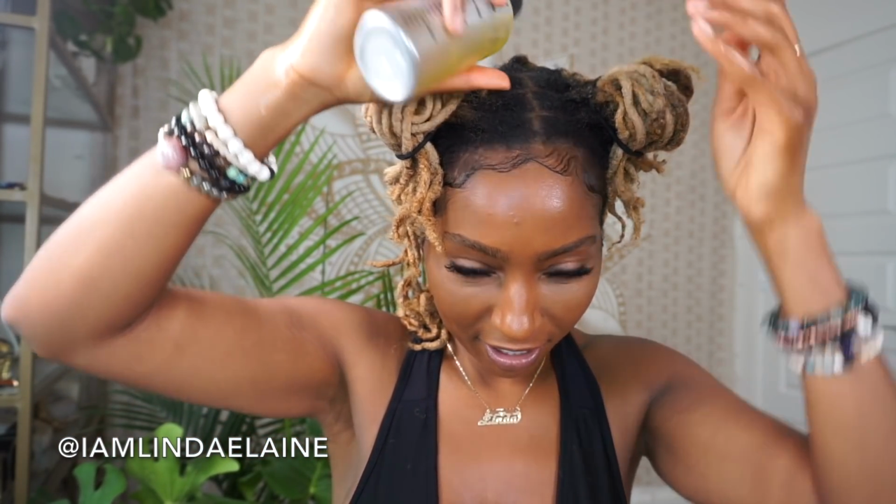I transferred it to an applicator bottle, but don't put super hot oil in the bottle or it will melt it. So this one has been through some things, but yeah, put it in a container once it's cooled just a little bit. So be careful, don't do too hot of oil. Test a small amount on your scalp just to make sure you can tolerate it.